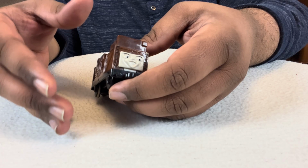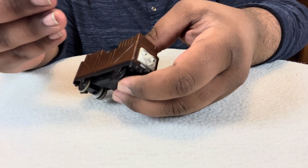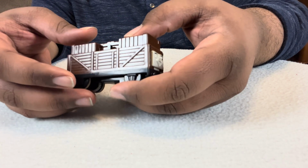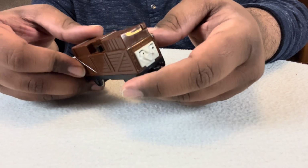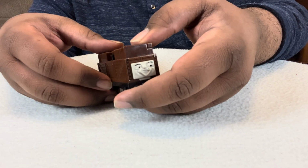One of the items that people constantly talk about is motorized rolling stock, and when there are alternatives to said rolling stock, no one wants to acknowledge them. So I'm here to do that today.